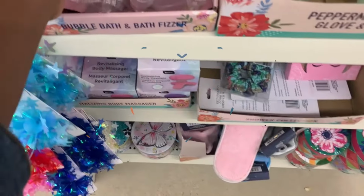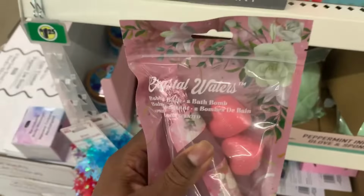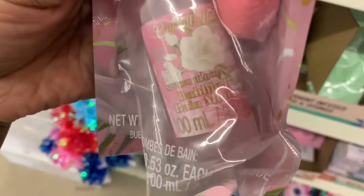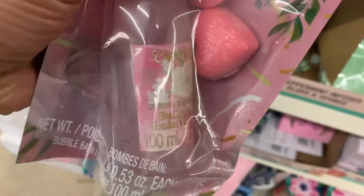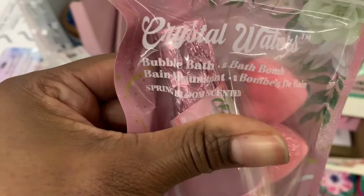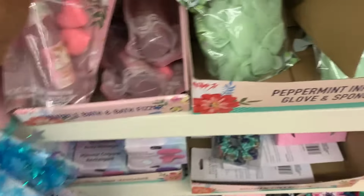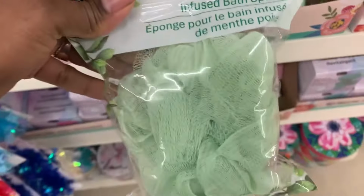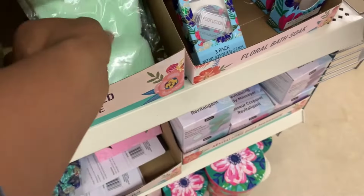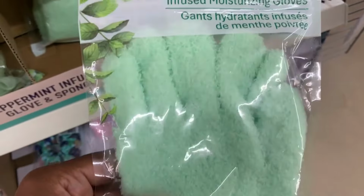And so this is the mom end cap in one of my stores. We've got the bath oil and the bubble bath and bath bomb. That's so cute, and such a cute idea in one package. Then you've got the peppermint sponge and the peppermint glove set. Well, it's not a set, but you can package it as a set.